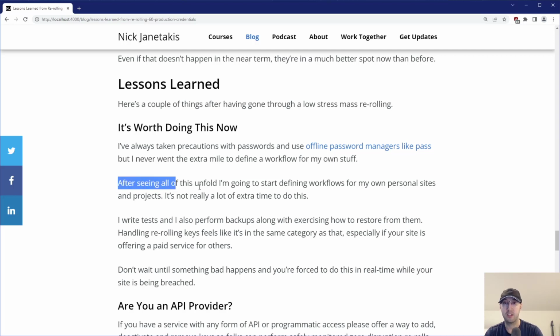So, after experiencing this full hand and seeing all this unfold and being responsible for rerolling all this stuff, I'm really going to start defining workflows for my own personal sites and projects. It's honestly not a lot of extra time to do it. It's like keeping track of your income and expenses. If you do it a little bit every day, suddenly at the end of the year it's not too bad, because you already did the work a little bit here, a little bit there. It's not like a once a year event where it's like, well, the next 3 days I'm going to track all the stuff.